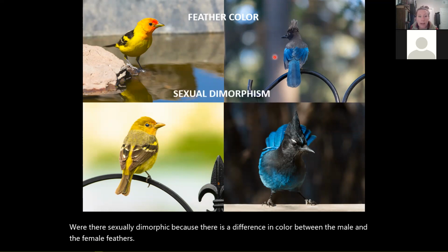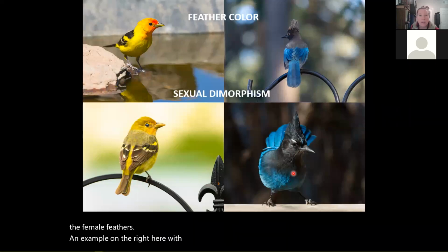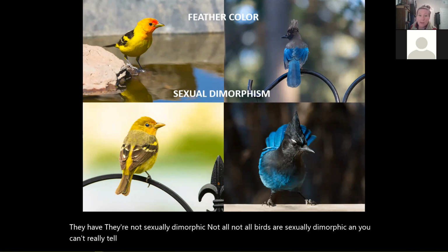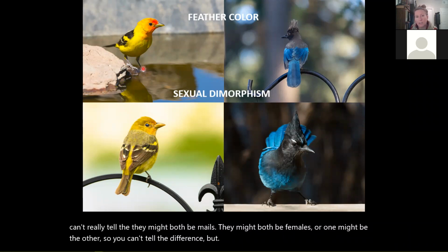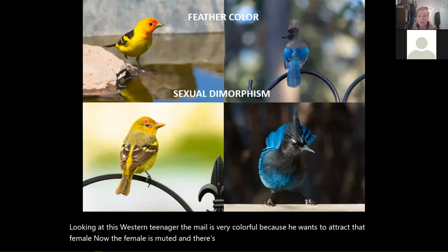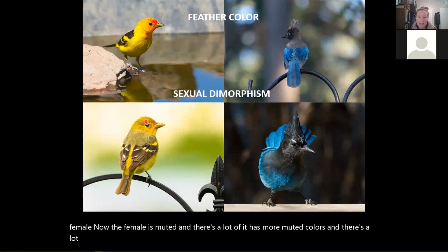And an example on the right here with these Steller's jays is we can't really tell. They're not sexually dimorphic. Not all birds are sexually dimorphic, and you can't really tell. They might both be males, they might both be females, or one might be the other. So you can't tell a difference. But looking at this Western tanager, the male is very colorful because he wants to attract that female. Now the female is muted, and it has more muted colors, and there's a lot of debate over that.